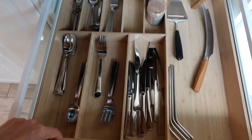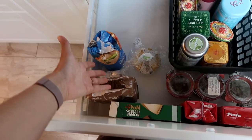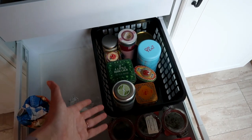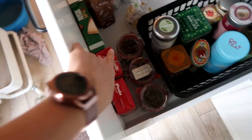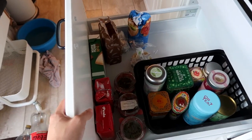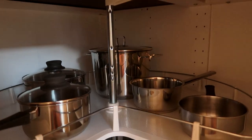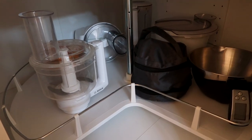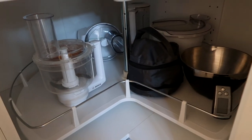So underneath this drawer we have breakfast foods for now, and tea overflow that is less aesthetically pleasing, so it needs to be hidden away in a drawer, and then some of the coffee making stuff. That's what I have so far. Oh, and this one, the corner cabinet here, has all of my pots up top, and then everything that goes with the kitchen machine back there is down here.